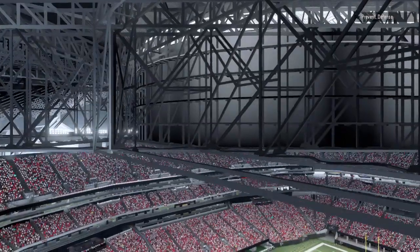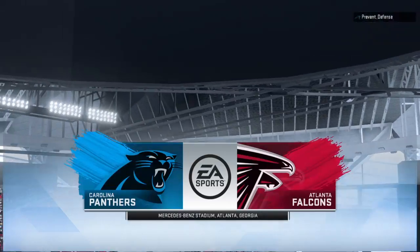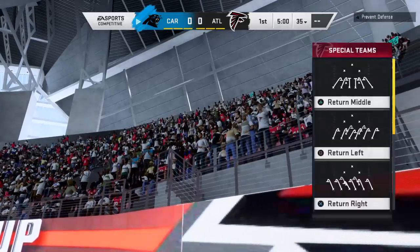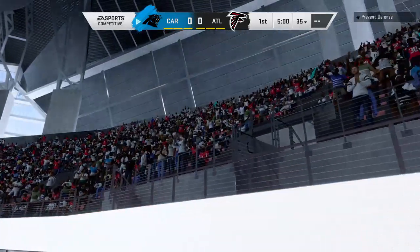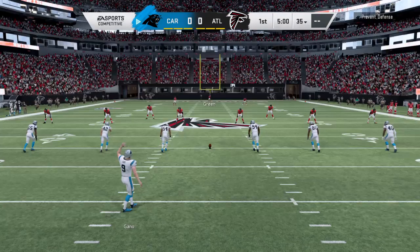EA Sports coverage of the National Football League is on the air. A moment ago, here was the scene. The Falcons coming out from their tunnel to the roar of all the folks here in Atlanta. We're ready for football as these Falcons get set to match up with the Carolina Panthers.